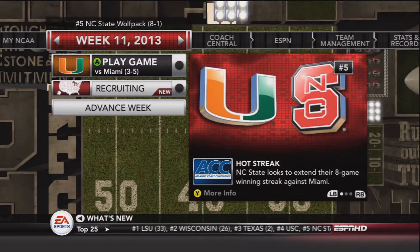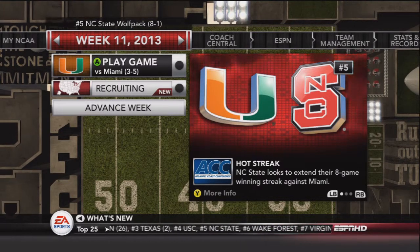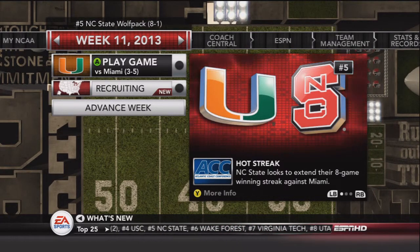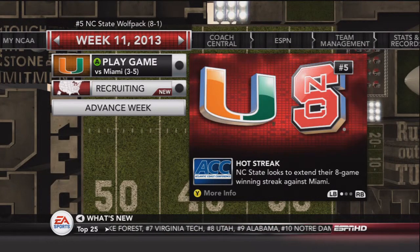So next time, guys, we will go ahead and face the Miami Hurricanes in this Week 11 matchup. We are number 5 in the nation, ladies and gentlemen. So I hope you guys enjoyed, and maybe we can continue this streak going into Week 12.